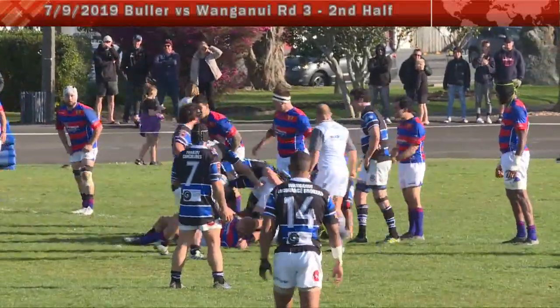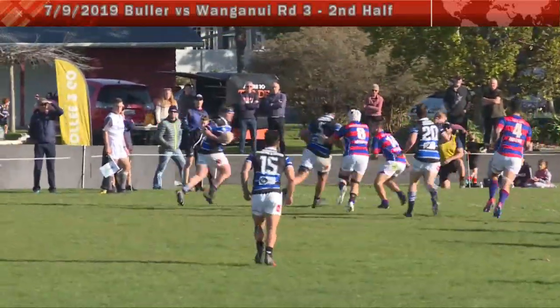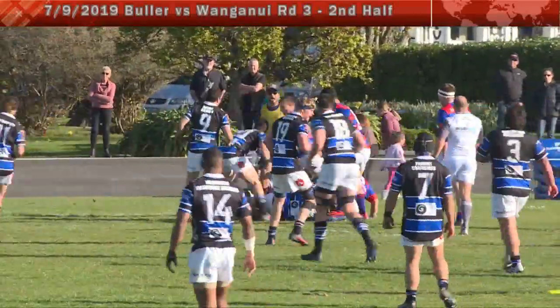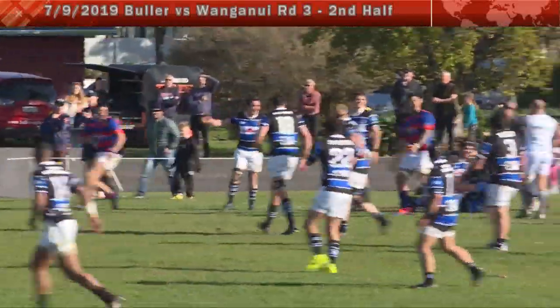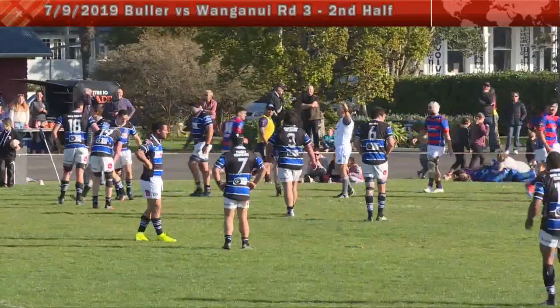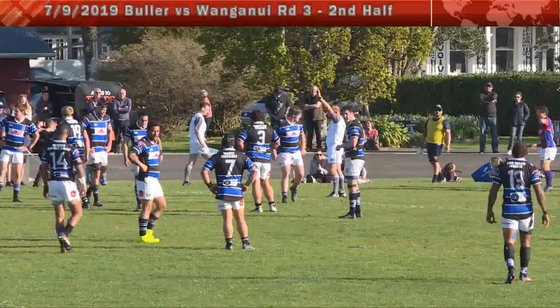Have to roll away, Buller. Waiting for it to come back. Now it goes out to Whale. Gets it out there on that far side there to Haytor Horton. Up to the winger on the far side there, Rogers Holden. Ball's been kicked away. Penalty. Penalty for not releasing. A penalty to Wanganui, not releasing.